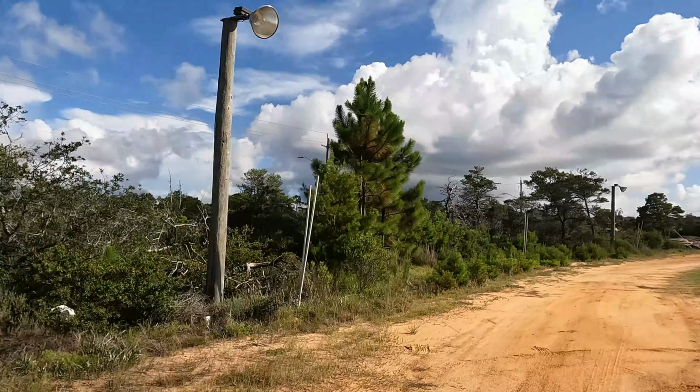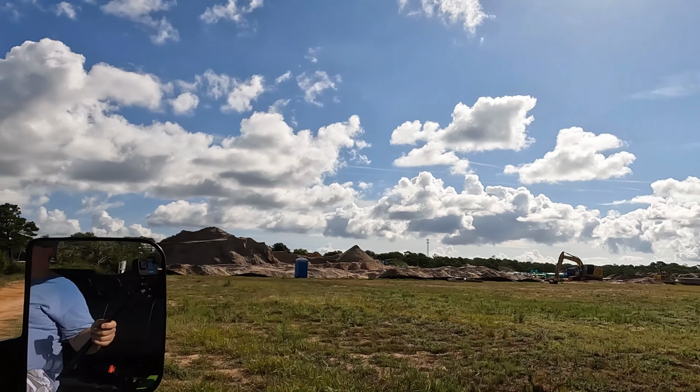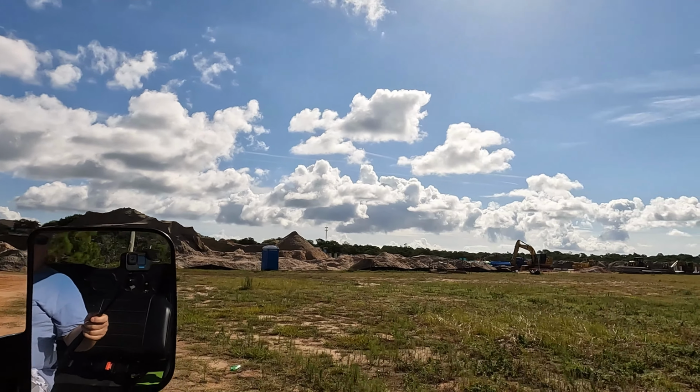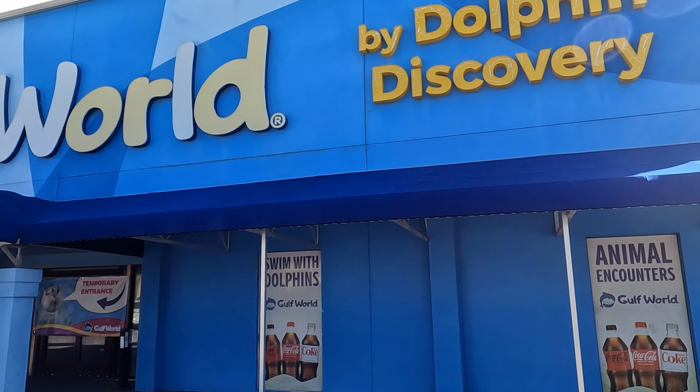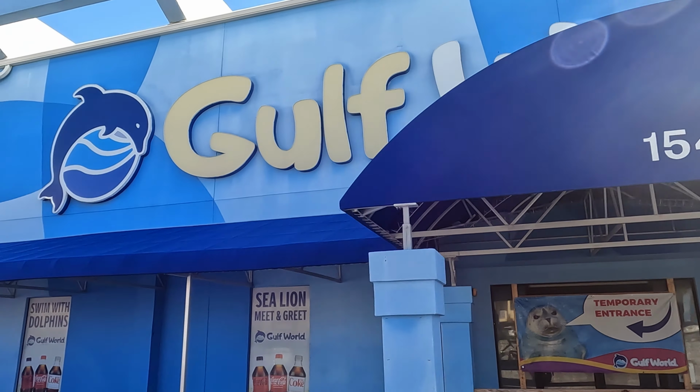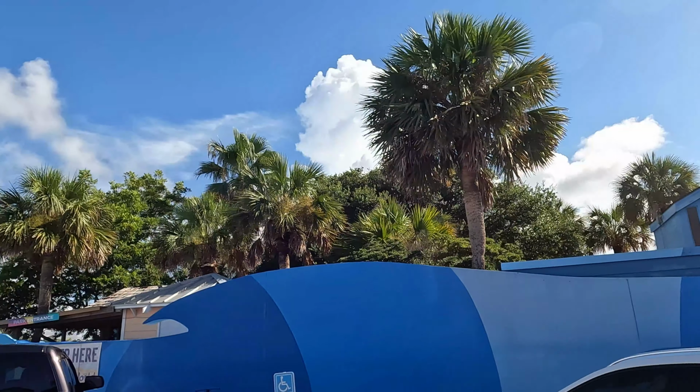Wow, it does look like they're building something back here. Take a look at all this. This far back, it's got to be houses. Wow, yeah. Since the last time I was here, big change. Hey, you can see a close-up view of Gulf World. That's good family fun. You should enjoy it.